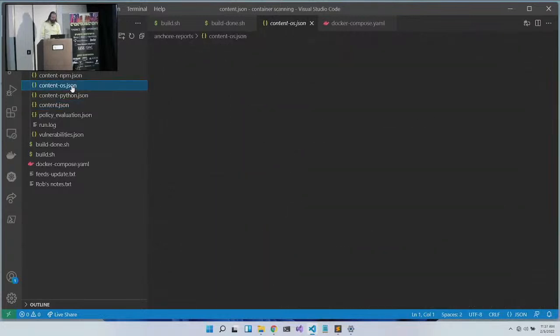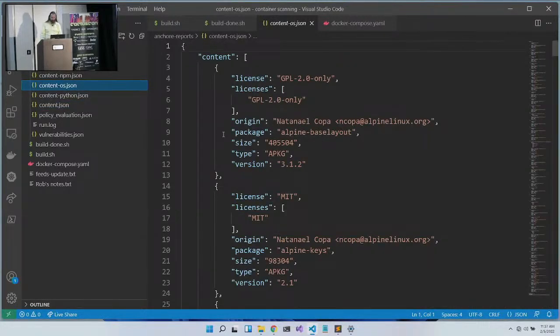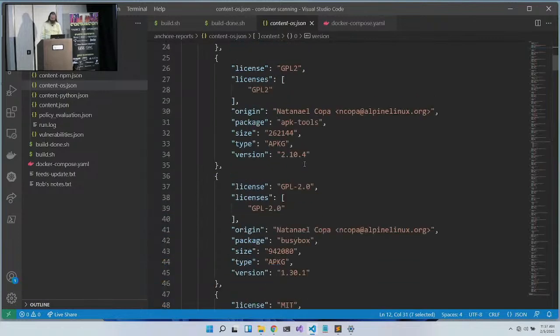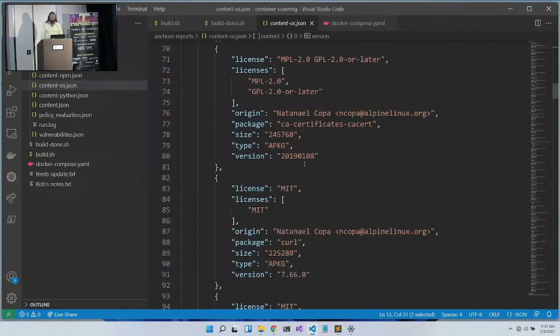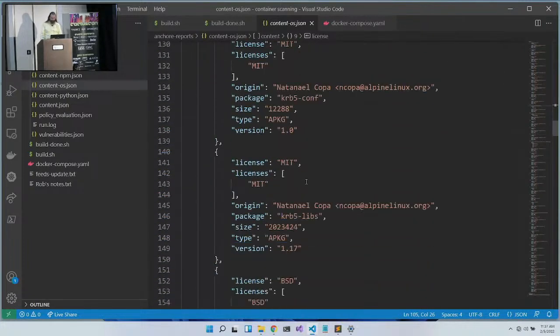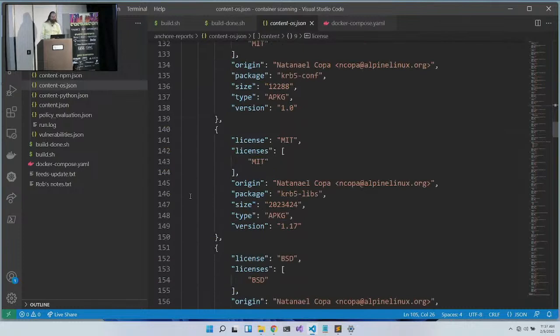So if we look at particular things, here's the content for my OS. We can see that here is my package name right here. And here is the version of that package. That's perfect. So we can enumerate all of the different packages that we have installed. It's also harvesting licenses where it can, which is really elegant. And so now I've got all of the content for my operating system.